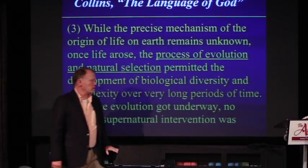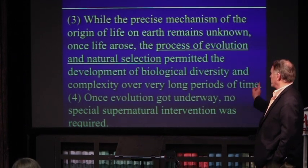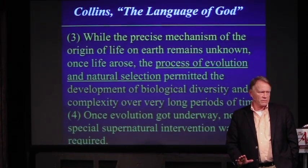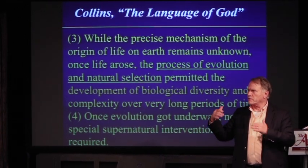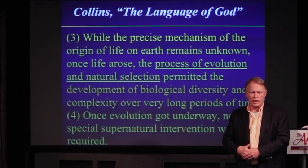Point 4, which if you can't see it, I'll just read it real quickly: "Once evolution got underway, no special supernatural intervention was required." So that, in a nutshell, is what not only Dr. Collins is saying, but the organization BioLogos. You may have heard of them. They have a very well-funded website.